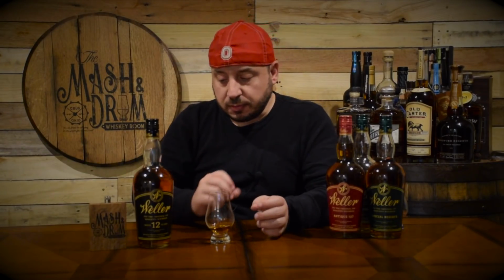And what's great is it's sticking with you on the palate. Really, really great. Let's go in for another sip here. Wow. You know what's really interesting? For a 90 proof bourbon, the finish is definitely giving you a little bit of a kick there. It's not super long. This is more of a low to medium type finish.